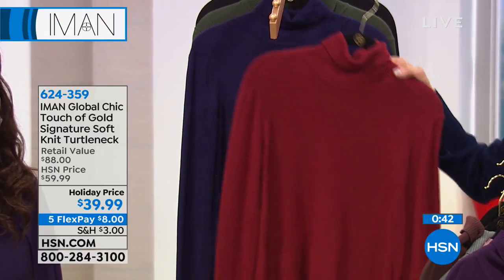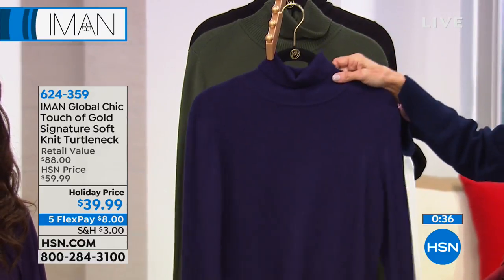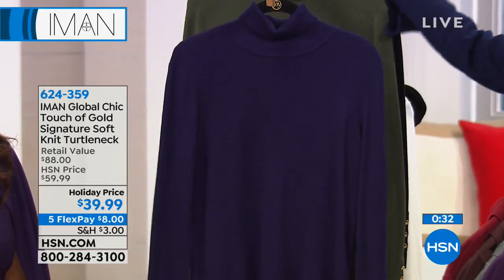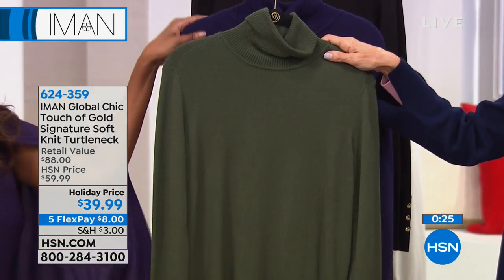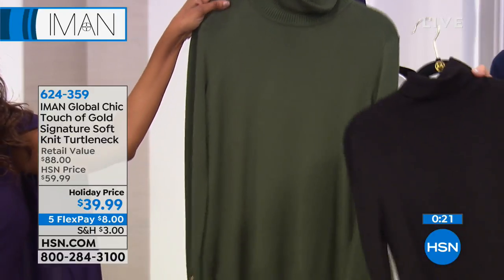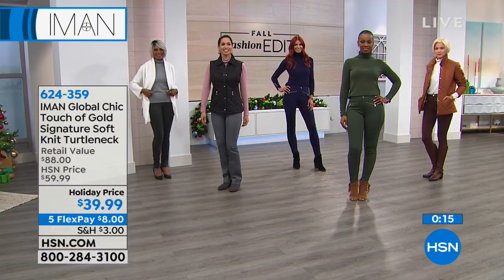And honestly, all of these colors are a palette that works no matter what your skin tone is. Exactly, it's very neutral and works well on everybody. Look at that navy, that's the navy blue, another popular one. And the olive, this is one of my favorites. I think we had a little over 100 left in the olive, so not many left. And then, of course, black. We have it in the beautiful black. And all hand washable, so they're very, very easy to care for.